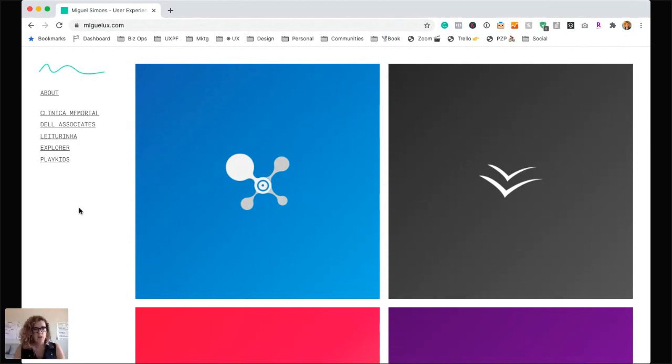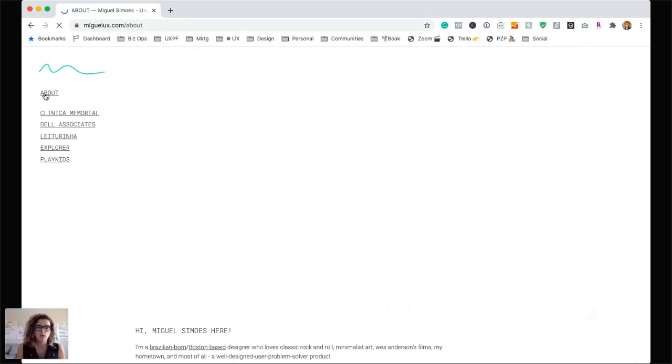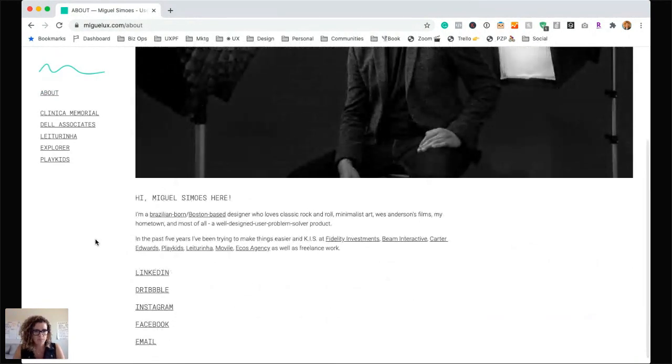Okay, how could we contact Miguel? There's nothing at the bottom. There's no footer. That's kind of a missed opportunity there, but let's click over to the about, because Miguel has an about, which I'm sure there's more information there. Okay, so finally, we're starting to learn a little bit about Miguel. What does Miguel do? Okay, now we're seeing this text here. Brazilian-born, Boston-based UX designer who loves classic rock, blah, blah, blah.